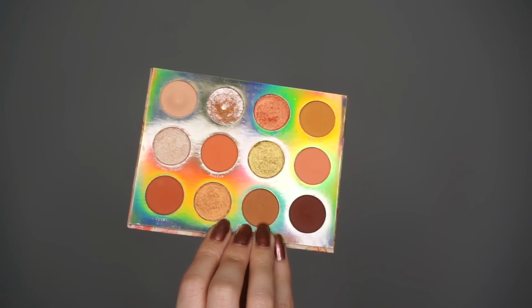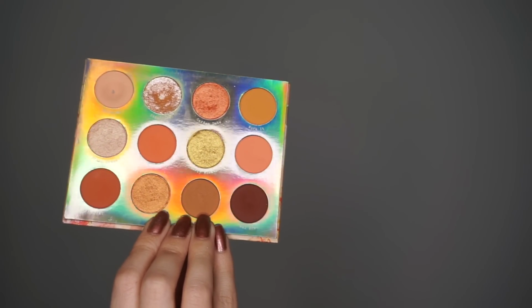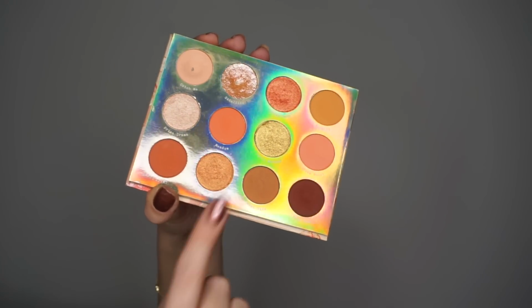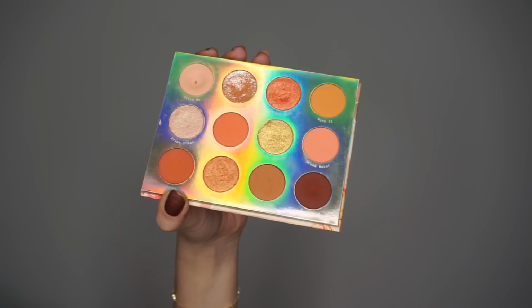I just didn't get a chance to reach for it, and once I realized I hadn't reached for this palette yet, it was already moving into autumn time, and it's not really the color story I want to reach for that time of the year. So it's one that's going to be on my list to reach for more next year because I do really love this palette, and it's a shame that I didn't give it more love this year.